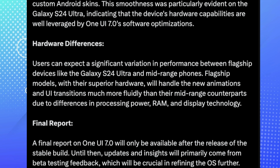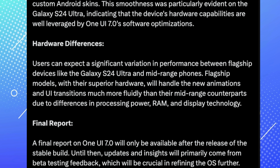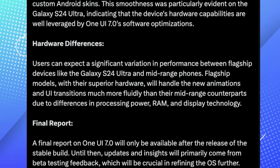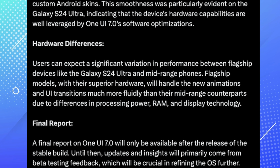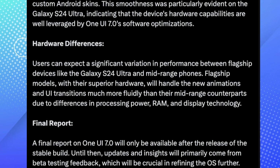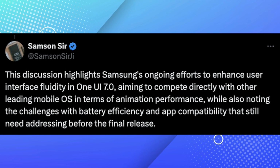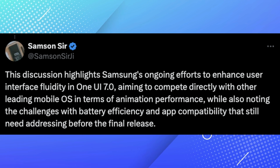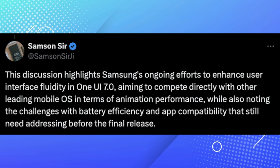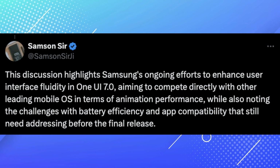There are hardware differences. Users can expect a significant variation in performance between flagship devices like the S24 Ultra and mid-range phones. Flagship models with their superior hardware will handle the new animations and UI transitions much more fluidly than their mid-range counterparts due to differences in processing power, RAM, and display technology. Discussion highlights ongoing efforts to enhance user interface fluidity in One UI 7.0, aiming to compete directly with other leading mobile OS in terms of animation performance, while also noting that the challenges with battery efficiency and app compatibility still need addressing before the final release.